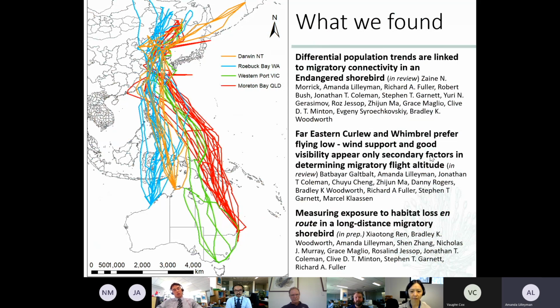And we've worked on a range of research papers from this aspect of the study. And we have looked at the network of habitat use, the connectivity of the migration of these birds, and how that differs with our northwest birds, so the birds from Western Australia and here in Darwin, compared to the birds from southeast Queensland and Victoria, what is happening along their flyway, and potentially how those different migration strategies might impact the conservation of the species.